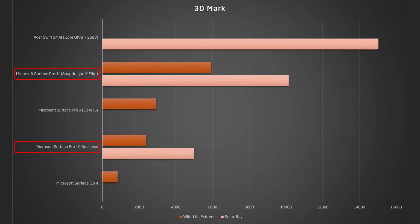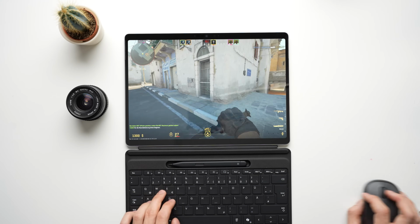We also tested the Qualcomm Adreno iGPU in 3D Mark, which can give us an idea of how this tablet performs in gaming. In Solar Bay, it's twice as good as the Pro 10, but still lower than the Acer Swift 14 AI, which we recently reviewed with one of the newest Intel chipsets. Generally, these scores are quite good for a modern machine, but aren't groundbreaking by any means. But it should, in theory, be more than enough to handle demanding tasks like video editing and light gaming.